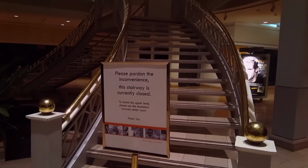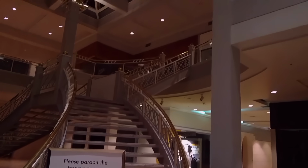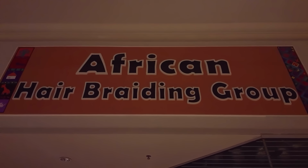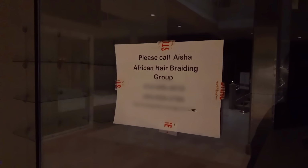Upstairs from here is actually closed off. So they have closed off the upstairs section of this part of the mall. Here's another empty fountain. And here is the African hair braiding place that was open a few weeks ago and is now closed.